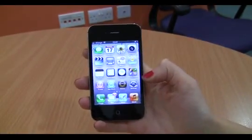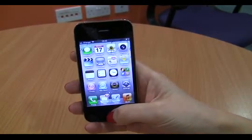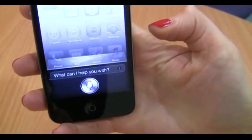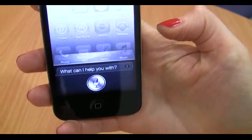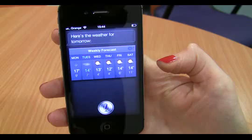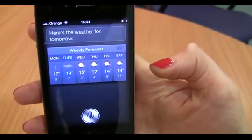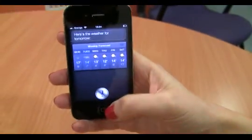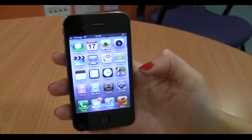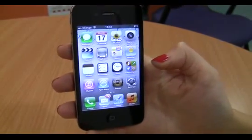Then there is Siri, which is just for the iPhone 4S. So let's try Siri. What will the weather be like tomorrow? Here's the weather for tomorrow. And there we get the weather forecast for tomorrow, which is quite useful. And we can also use it to ring people, and you can use it to set reminders as well. So quite a useful app there.